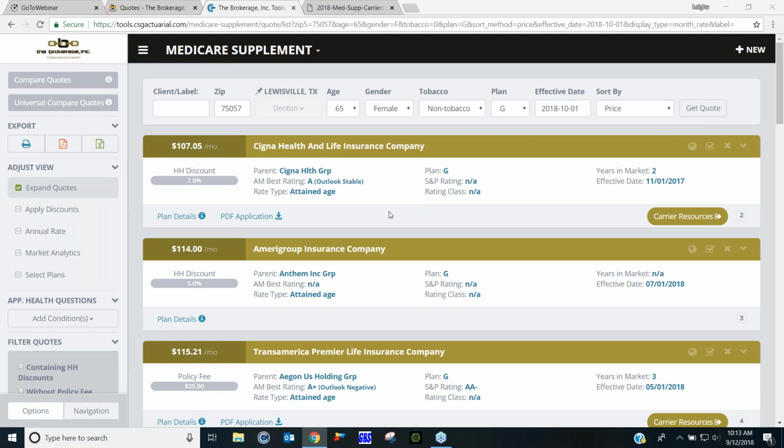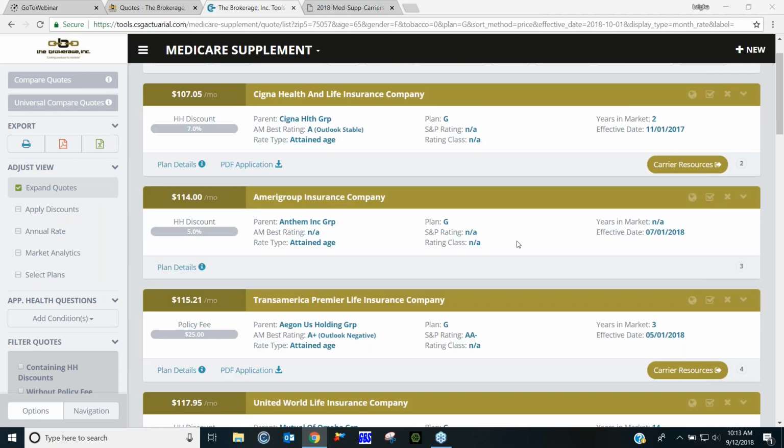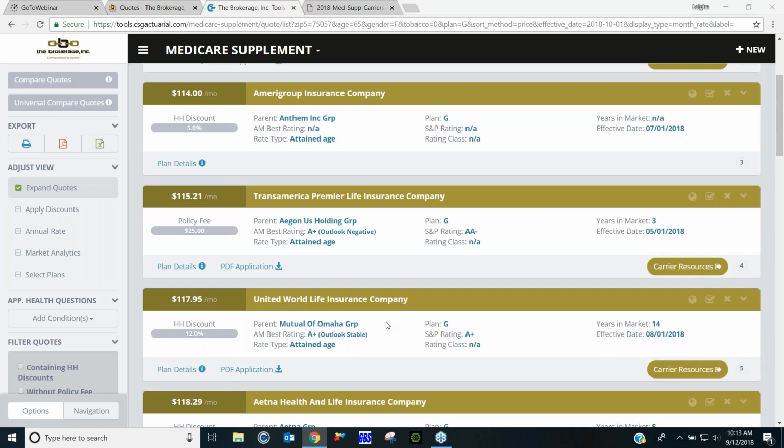So we can look at a couple of different ones. So here's Cigna. Coming in second is Amerigroup. You can see that they don't have years in the market yet. It still says NA because they're brand new. They're brand new to the playground. They haven't even been in the market for a year yet. But they're coming in strong because they're second in our area as far as price goes. They don't have an AM Best rating yet. And then Transamerica, and then United World.